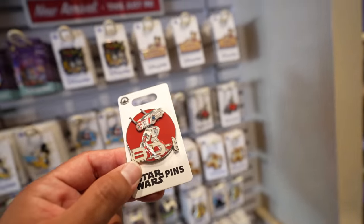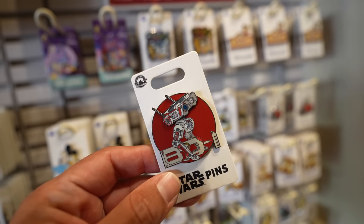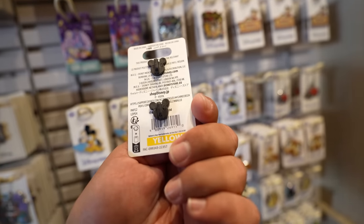Although I saw this one, and I am 100% sure that this BD1 pin is new. This one's yellow, which is $14.99. So every week, every time we check out the pins, I always tell you which one my favorite one was, and you guys are going to be surprised that it's none of the limited edition ones. I think my favorite pin of the day was probably that BD1 pin.